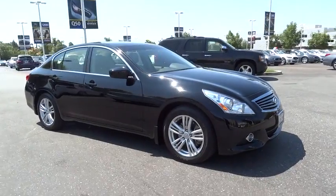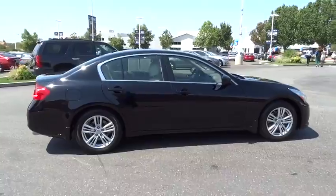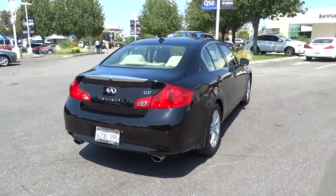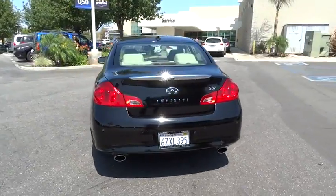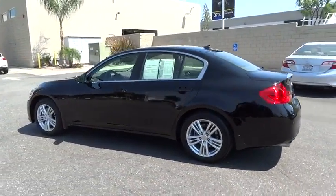The 2013 Infiniti G37. The G37, a deeper level of performance, a new level of exhilaration. The car is blistering quick, yet returns 21 miles per gallon overall. This vehicle has less than 15,000 miles.